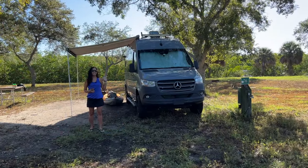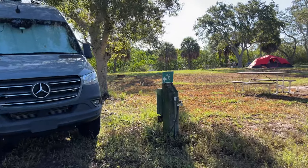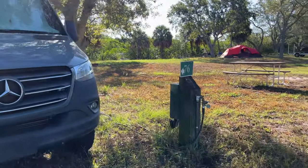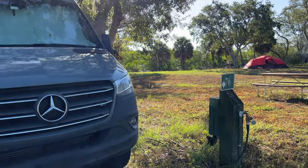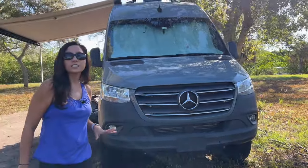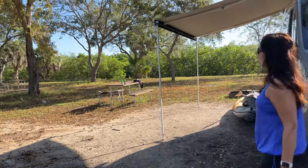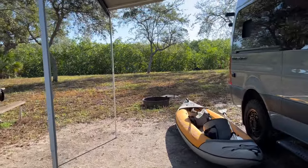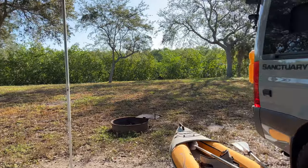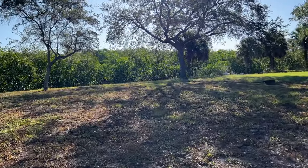So my site is number 76, and each site has water hookup along with electric hookup, 30 amp only, not 50. There is no sewer connection on site, but there are dump stations in the campgrounds. Each site also comes with a picnic table and a fire ring. Now this campsite is a pretty big site and it's on the water, so let's check it out.